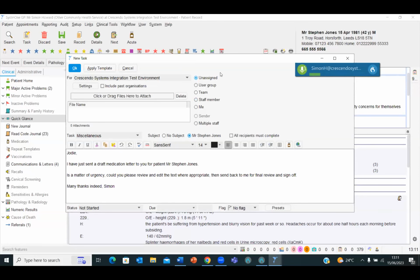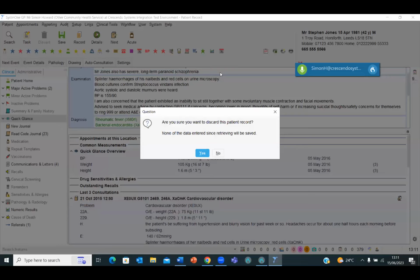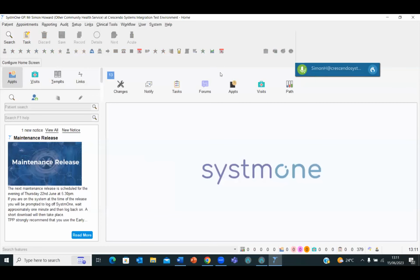Click OK. Discard patient. OK. Do not send. Close system 1.